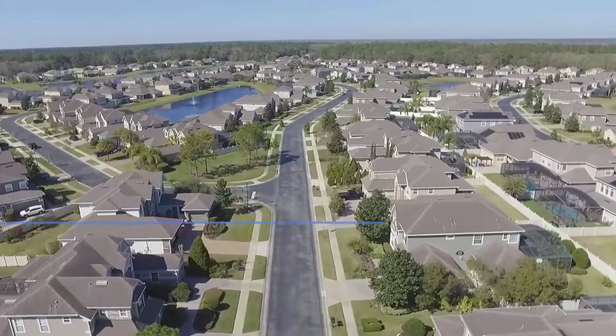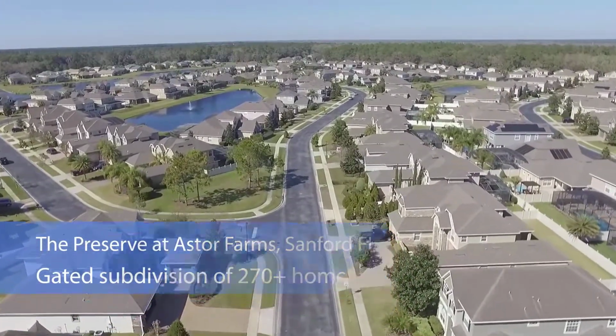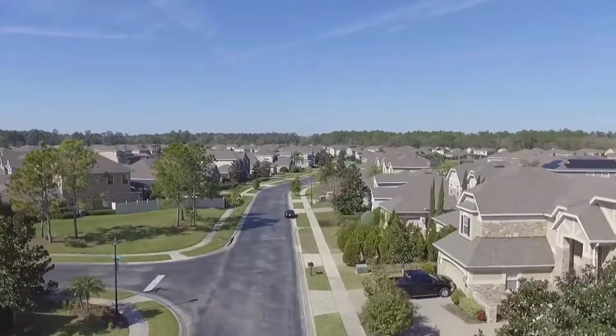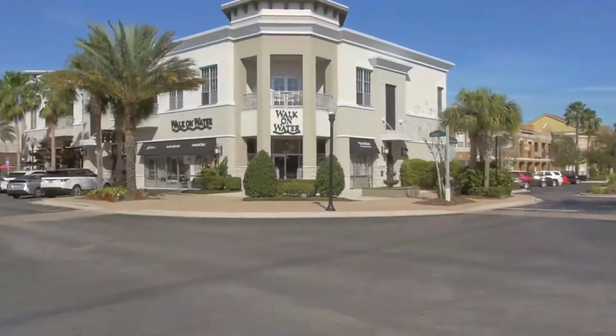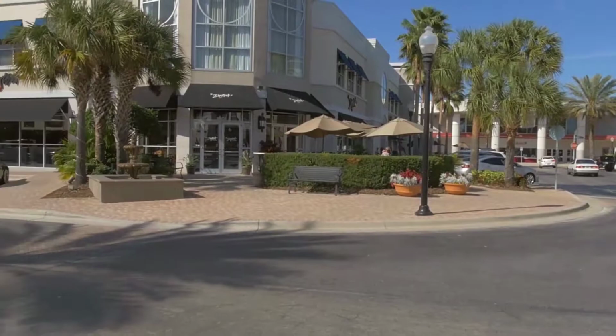Even the design of the homes within Astor Farms is distinctive and adds old-world charm. Where else in Seminole County can you find enchanting Tudor-style homes on oversized lots? At the same time, though, this neighborhood is located only minutes away from where things are happening in the area.